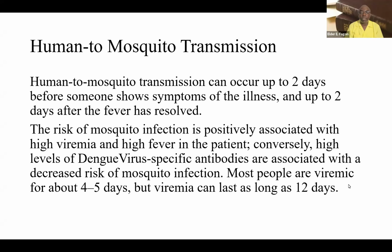Human to mosquito transmission can occur up to 2 days before someone shows symptoms of the illness and up to 2 days after the fever has resolved. So the fever can go, but the person still is infectious. And if the mosquito bites the person and bites somebody else, they can become infected. The risk of mosquito infection is positively associated with high viremia and high fever in the patient. Conversely, high levels of dengue virus specific antibodies are associated with a decreased risk of mosquito infection.